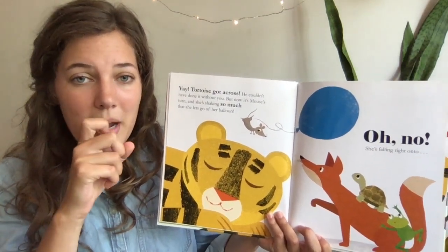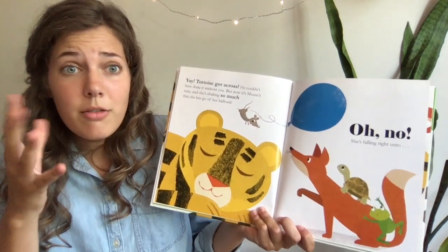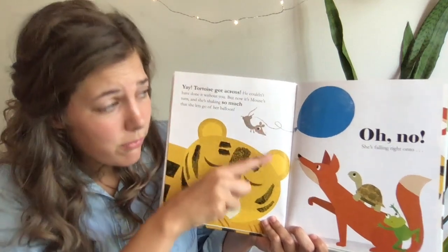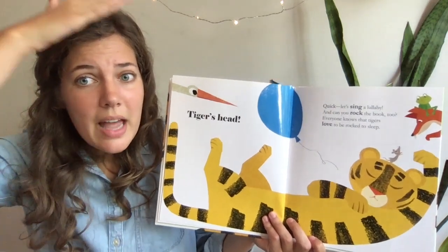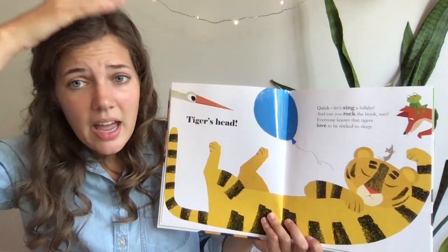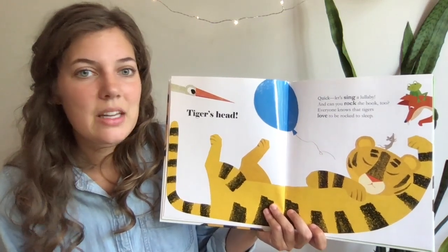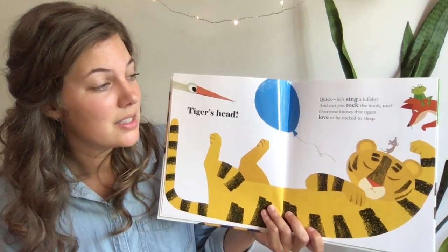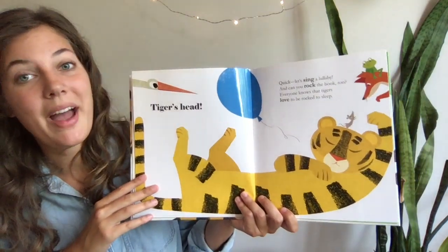But now it's Mouse's turn, and she is shaking so much, she let go of her balloon. Oh no! Mouse is falling right onto Tiger's head. Oh dear! Mouse is on Tiger's head. Quick, let's sing a lullaby. And can we rock the book too? Everyone knows that tigers love to be rocked to sleep. I need your help. Let's sing and rock back and forth. Are you ready?